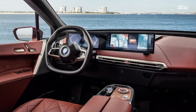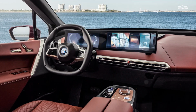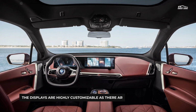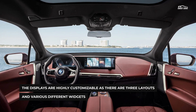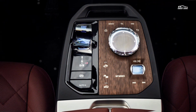Once inside, drivers will find an all-new graphical user interface which has modern colors as well as futuristic textures and forms. The displays have also been cleaned up, as they now show the right amount of information in a simple and easy-to-understand way. This promises to allow drivers to see everything they need with a quick glance at the displays. The displays are highly customizable, as there are 3 layouts and various different widgets.